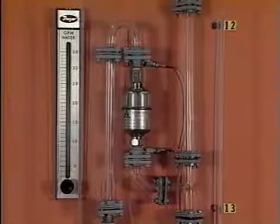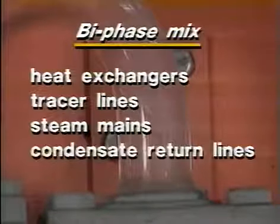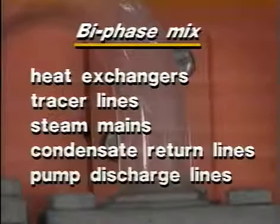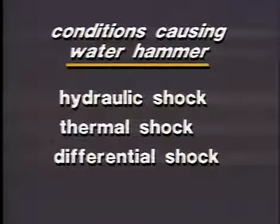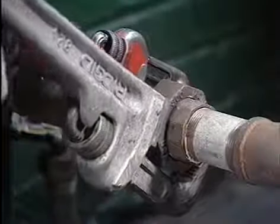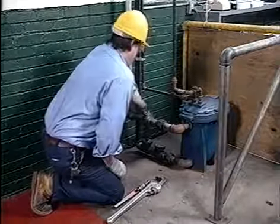Biphase systems contain both condensate and live or flash steam in the same space. Heat exchangers, tracer lines, steam mains, condensate return lines, and in some cases pump discharge lines may contain a biphase mix. Three distinct conditions have been identified which provide the force that initiates water hammer. These conditions, hydraulic shock, thermal shock, and differential shock, are common to many industrial fluid applications. However, following a few simple guidelines will help you minimize the occurrence of these shocks and diminish the chance of damaging water hammer.